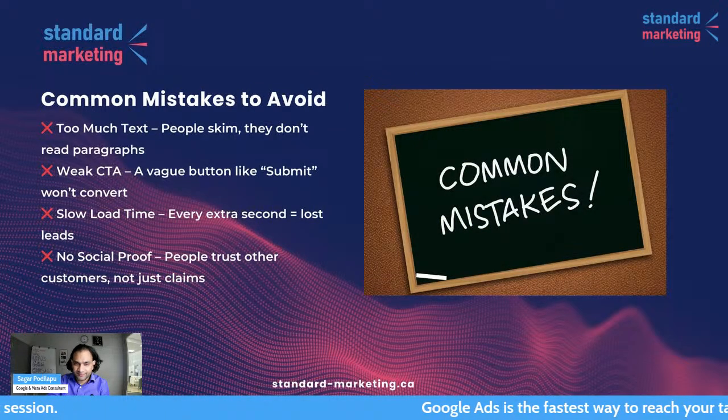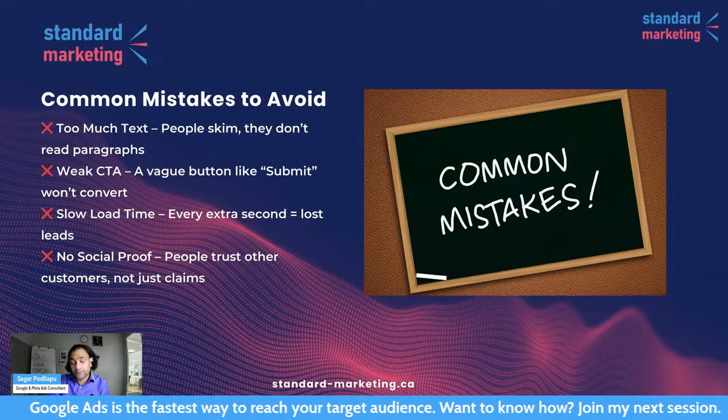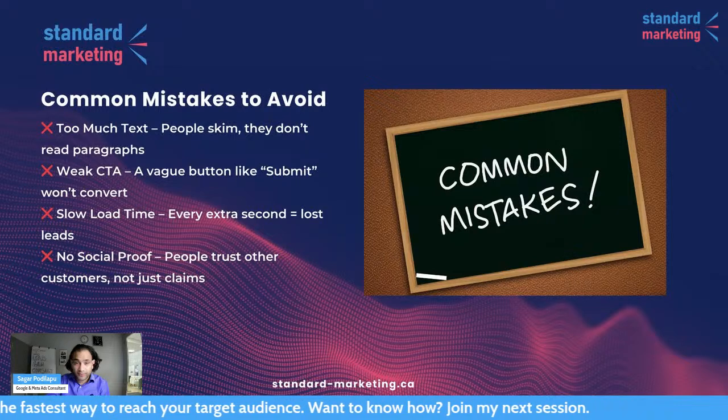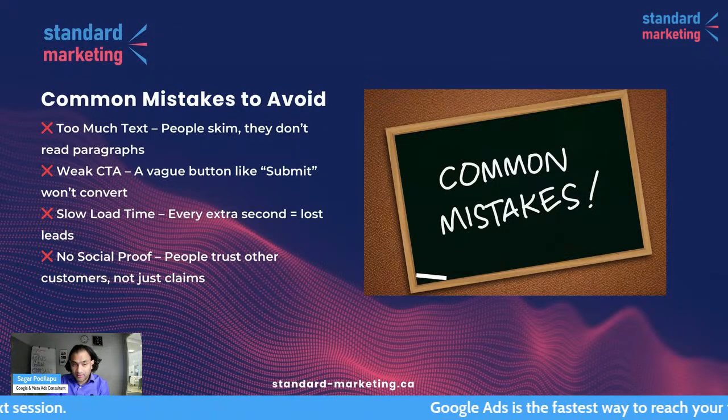Common mistakes, right? Too much text, a lot of text. Use pictures. Use pictures of your work. Use pictures of your happy clients. Use pictures of yourself and your team, and then place them evenly all along the landing page.